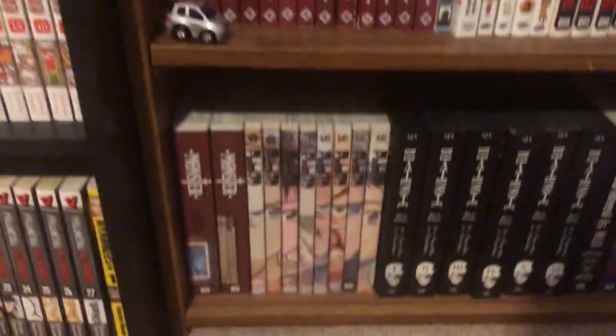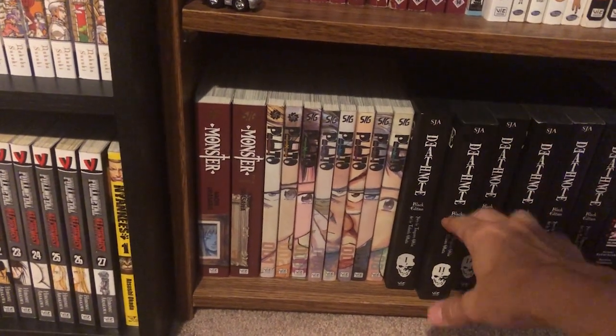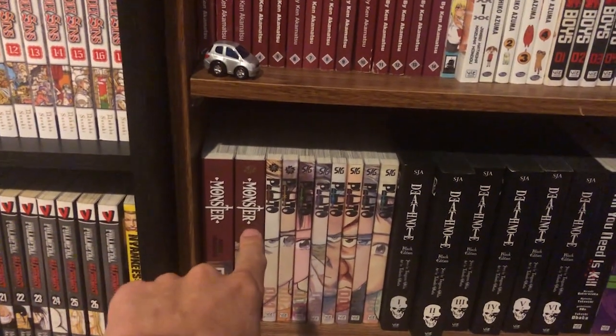All right, moving on to the bottom shelf here. This is where I store more of the bigger volumes. On the far left here, we have Monster volumes 1 and 2.